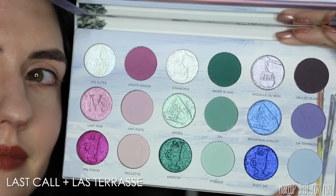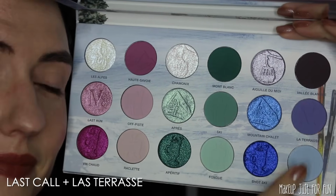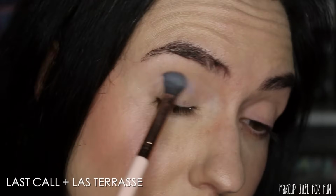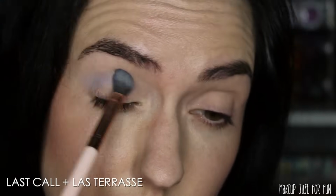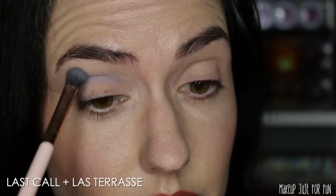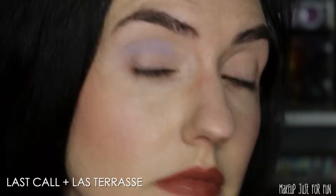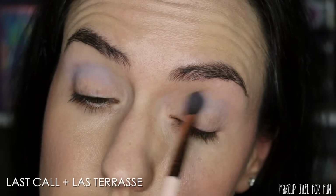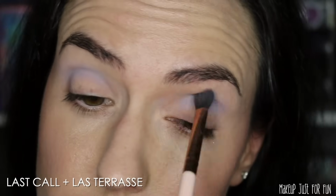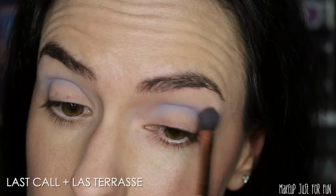And now I'm going to combine these two light bluish matte shades. I would say one is blue, one is definitely more of a periwinkle. And those two just really blended together on a fluffy brush. And then I'm going to put that all over the crease, but I'm going to really bring it down a little bit further than I usually would.